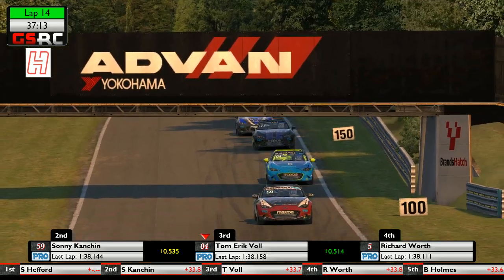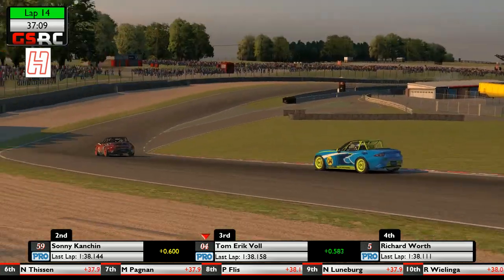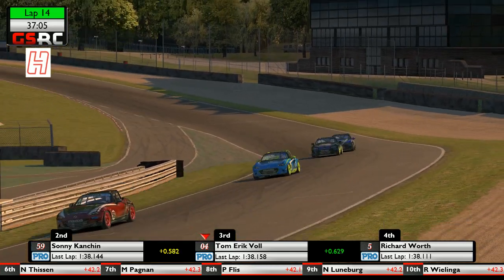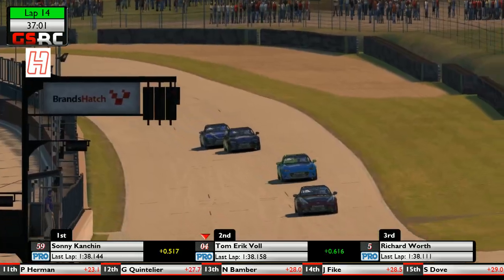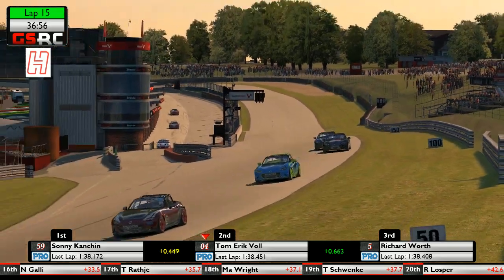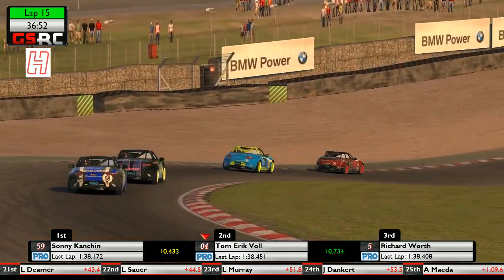He does okay. Worth and Holmes waiting, but this is the thing. How long is it going to be before these leaders decide they want to start making moves? None of them come in again. Yeah, and I know that Eric the Red is new to this series, but what you've got to do right now, you do not want to let Kanchan have a free lap. Stay back in second, just follow him. When Sonny comes in, you come in, unless your tank is empty.